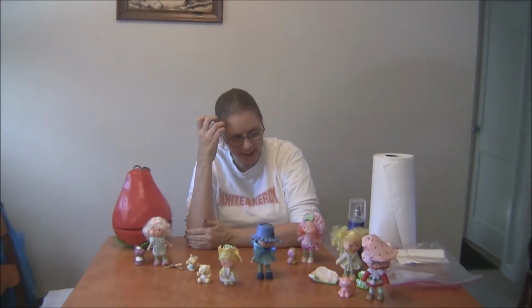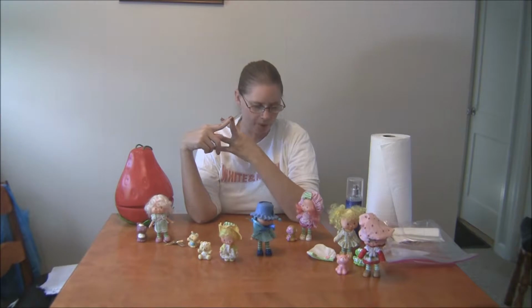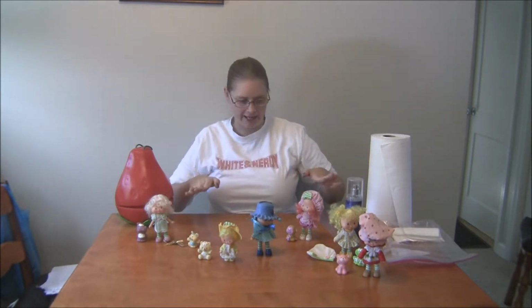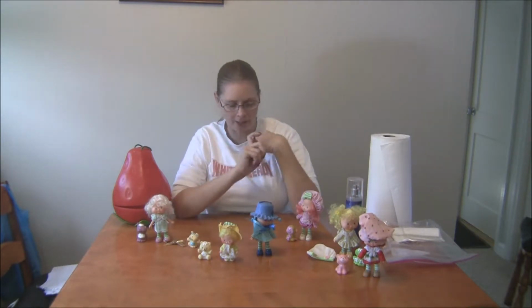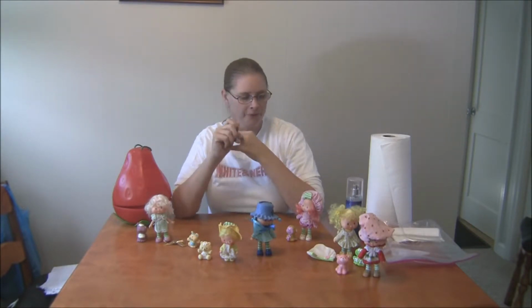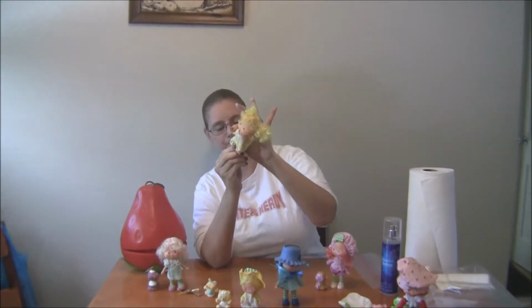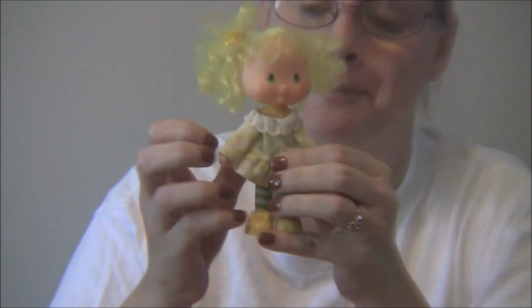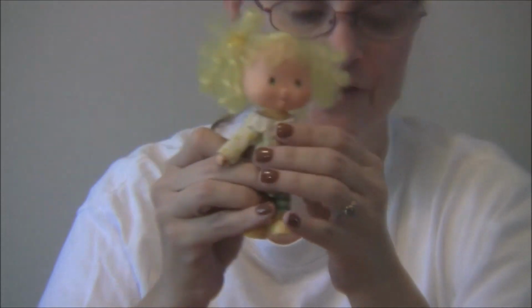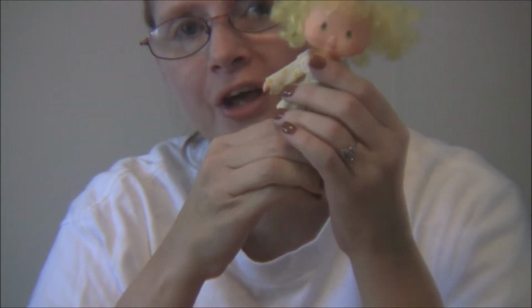So then in 1981, some of them still had flat hands. Blueberry Muffin, Strawberry Shortcake, and Huckleberry Pie only had flat hands, but they came up with Lemon Meringue and Orange Blossom and a few others, and they had curved hands. So these are the curved hands that they can hold stuff. But what's interesting about 1981 is if you get a box, you can tell the box has the doll with a flat hand. And what's strange is that Lemon Meringue, the doll had curved hands, but the image on the box had a flat hand.